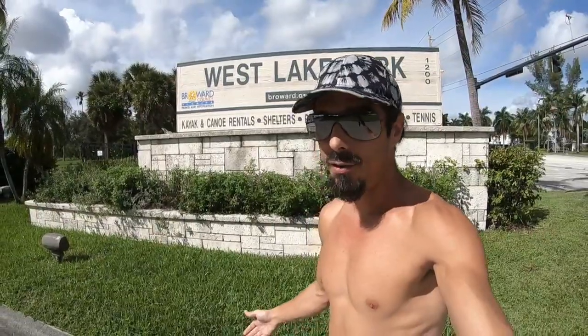Today we're here in front of one of my favorite parks, West Lake Park. This place is amazing because you can actually come here with your kayak and drop it off in a public boat ramp. We have a car coming. The public boat ramp is open to the public every single day, and when you come and drop off your kayak or canoe here, you get to ride on 9 miles of mangroves. That's amazing. Where else in Florida can you find that?